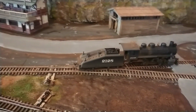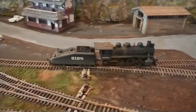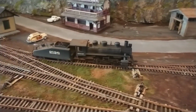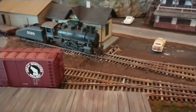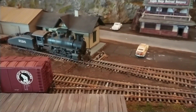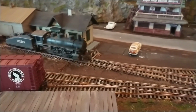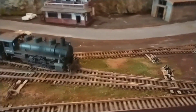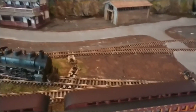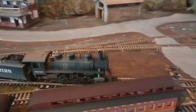this will now make its way out of the sidings and go and make up the train for the tourists. Now that I've flicked the ground throw switch, we can now move the loco down towards the branch line to hook up to the train.